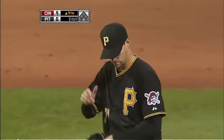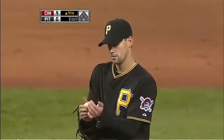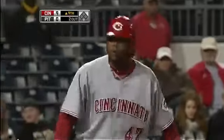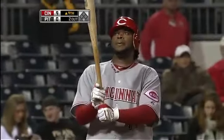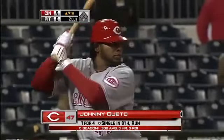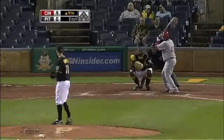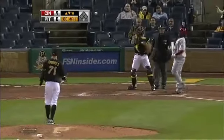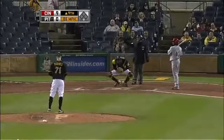The Pirates had a couple of 1-2-3 innings when Charlie Morton got squared away. Charlie in the fourth and fifth. Six up and six down in those two innings. Giving up the two in the first and then one more before departing. And then the Reds got it going with the bats. Cueto picked up his fourth hit of the season, the infield hit in the eighth.